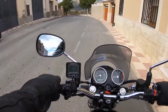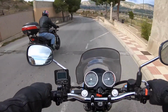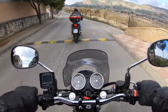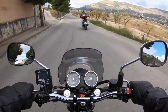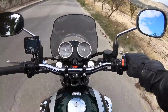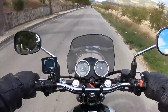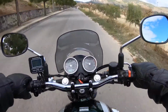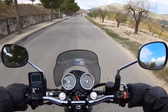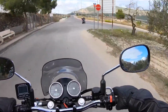I'll just pull over here, let Bob through. These trees on the right here, these are almond trees. Almonds here as well. Quite an abundance. There's a few olive trees on the end of it.